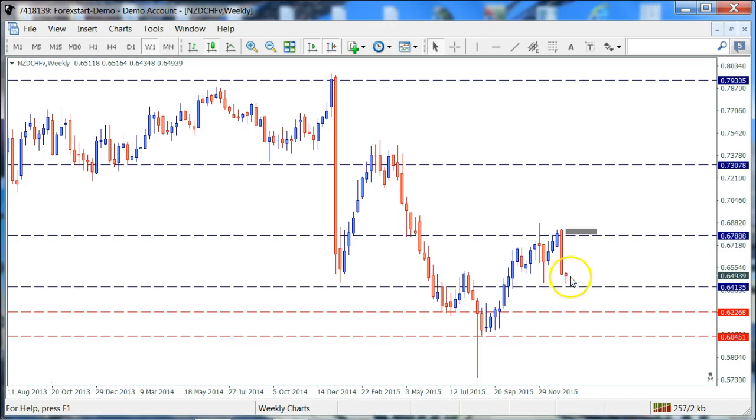New Zealand Swissy, same similar mode here. Maybe going to rest on this 4613 level here. This is a strong monthly support and resistance line. I'll see what happens on that one as well.